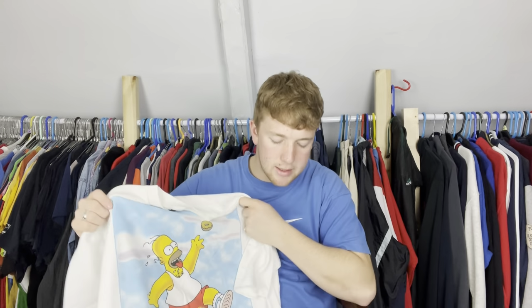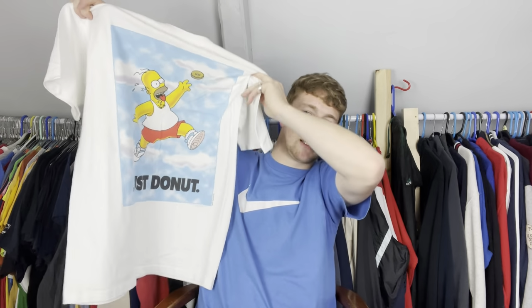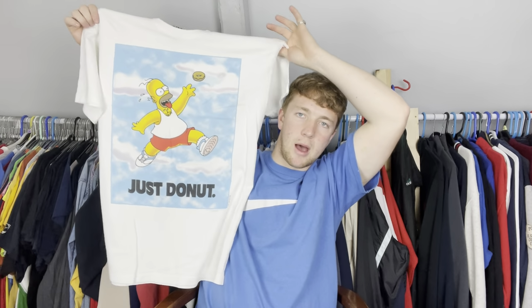£5. This first one was a bit of a stock filler because I only really wanted the last two. But the first one is this FA Cup Budweiser t-shirt. It's just got that hit on the front and then the big back spelling out Budweiser. This next one's good. It is dated to 1996. Obviously it's a bit of a play on Nike, but it's a Simpsons t-shirt. Just that big print on the front.